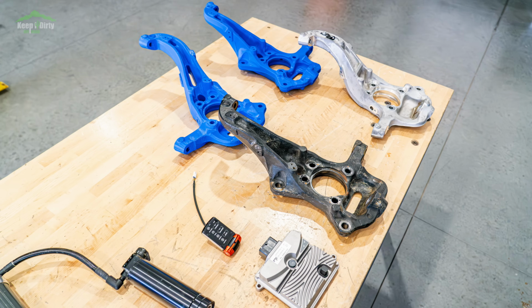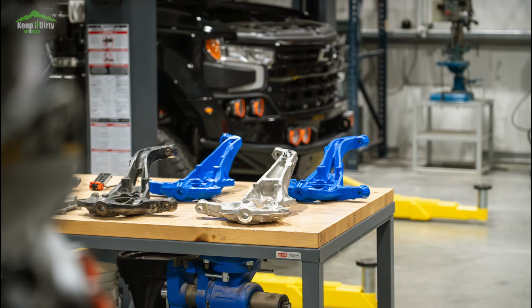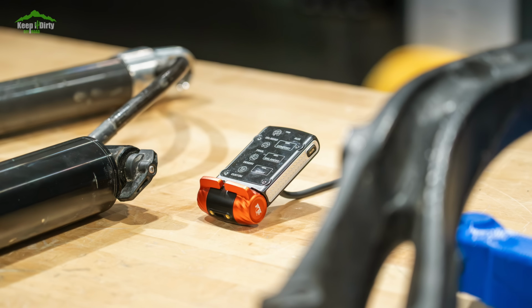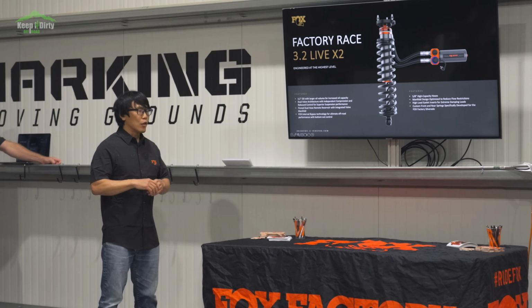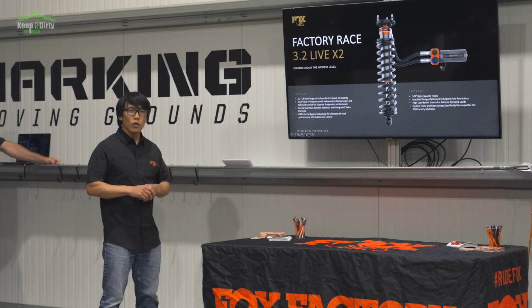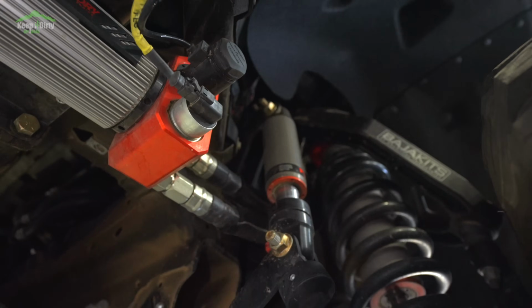We kind of started through this process and we were working on different elements and bringing that together into the vehicle. And that's what I'm going to talk about. I'll start with the shocks, 3.2-inch OD, a larger oil volume for better cooling. We're really looking to optimize the mechanical components first for the highest performance possible.